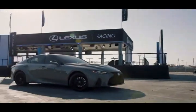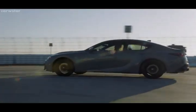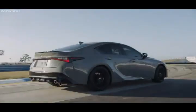Now this is the first model in the all new F Sport Performance line that sits between the F Sport and a full blown F car. This is something for the consumer that wants a little bit more performance out of F Sport. Now this is not an ISF, but it's not meant to be. Who knows what the future of Lexus performance vehicles looks like, but I can tell you right now, it's a great time to be a Lexus enthusiast.